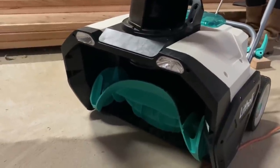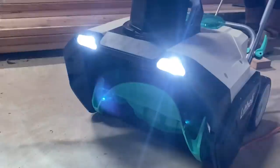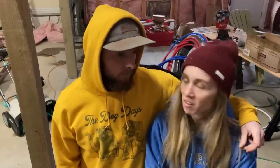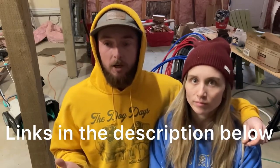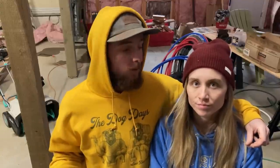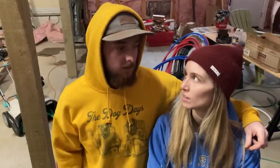It works really well. I used it clearing out kind of our parking area here up top. And it works good. I mean, it got the snow out of the way. So if you are looking into getting this little snowblower, I would recommend looking into getting some extra batteries, if possible, because it does only come with one, and we do have the extra, so I think that helped in our situation. For sure.